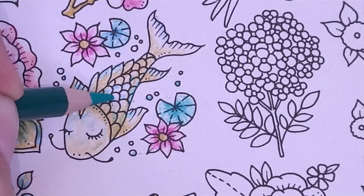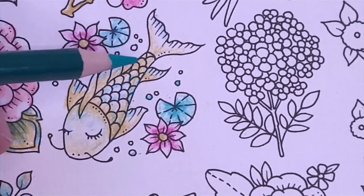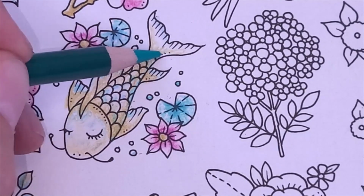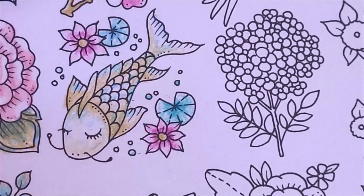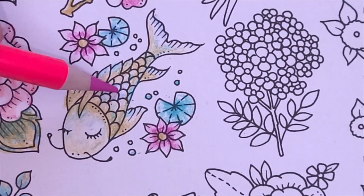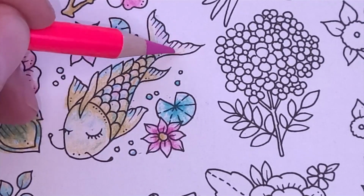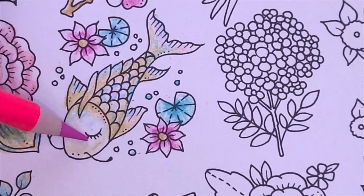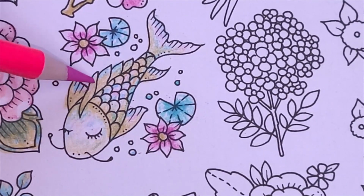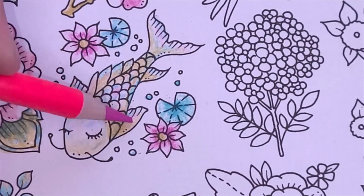Where I have the heavier layer of that mustard color, the color skims over the top because it's a waxy surface now and there's no tooth left. So I can glaze it over the whole thing and not really get a lot of color, which is what I am after. A very soft. I won't do the dark pink. I think this light pink will be enough. And I've got my wonderful little goldish fish, hopefully iridescent looking.